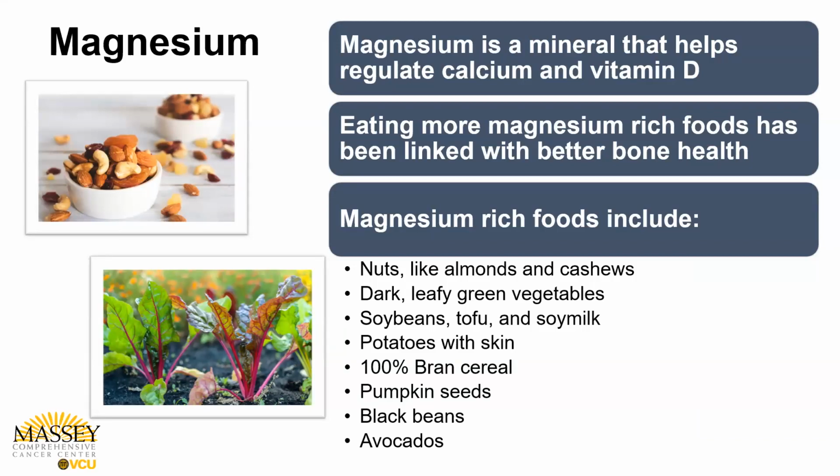All right, let's talk about magnesium. Magnesium is a mineral that helps regulate calcium and vitamin D. Magnesium assists in the activation of vitamin D, which helps regulate calcium and phosphate homeostasis in your body to influence the growth and maintenance of your bones.